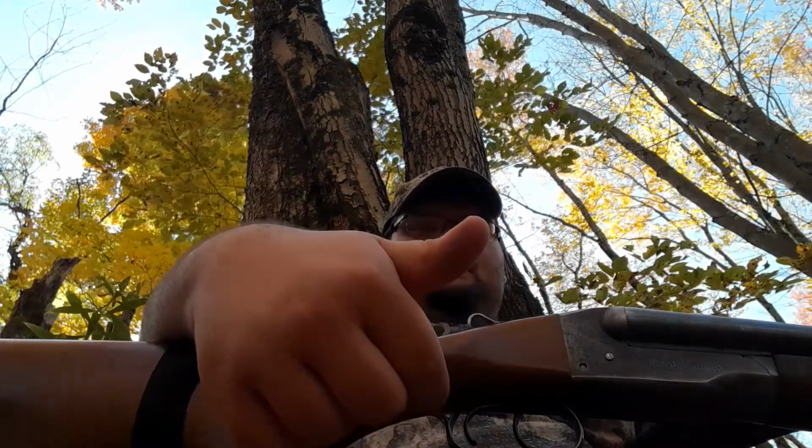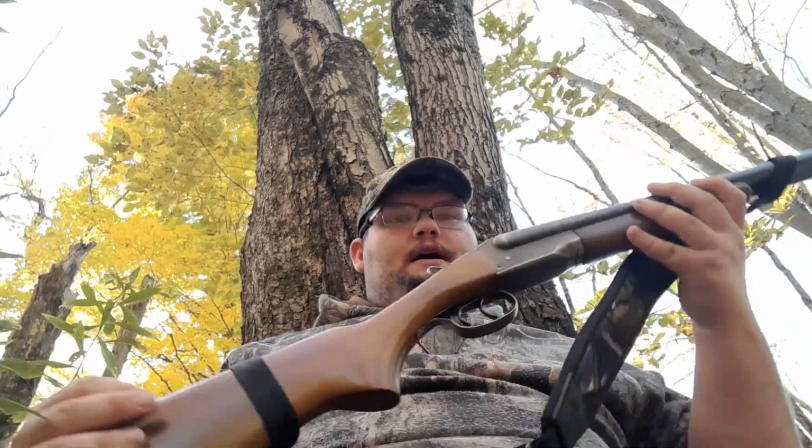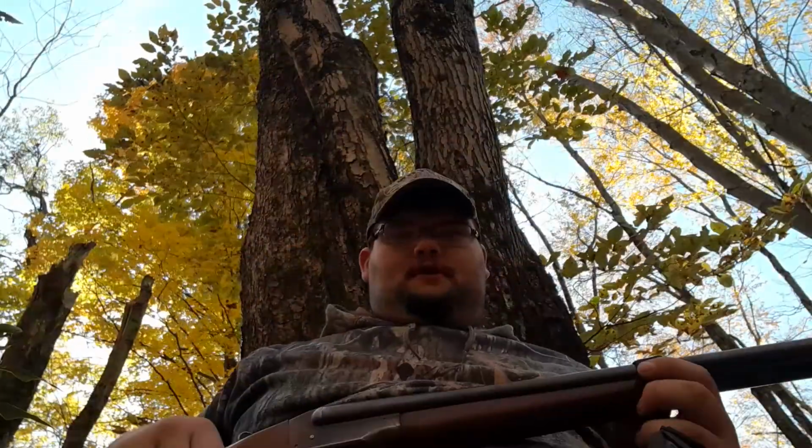I've put a new stock on it because the old one had a chunk out of the bottom on the rear, part of the trigger guard missing. So it's a little bit bicolored, but it works. That's the main thing. I have on it a Hunt Pro loop sling. I'm going to explain why it's called that.